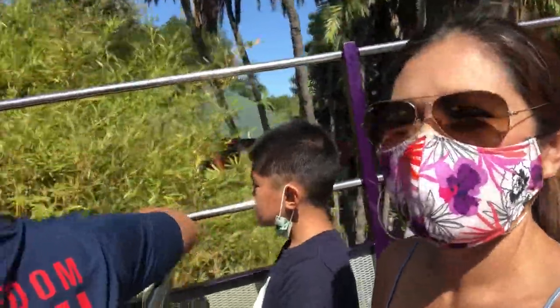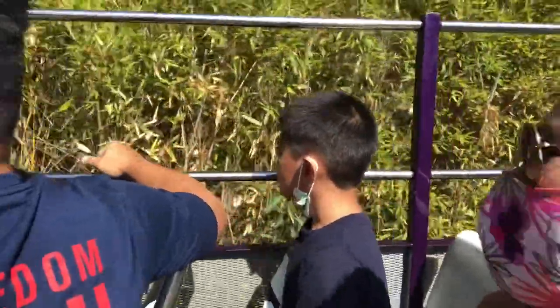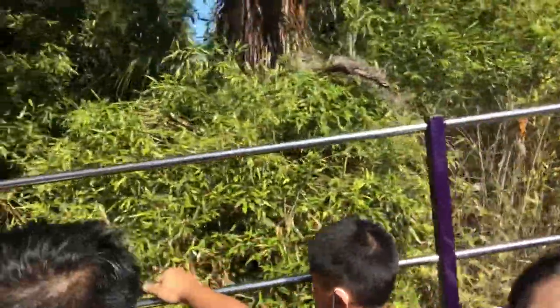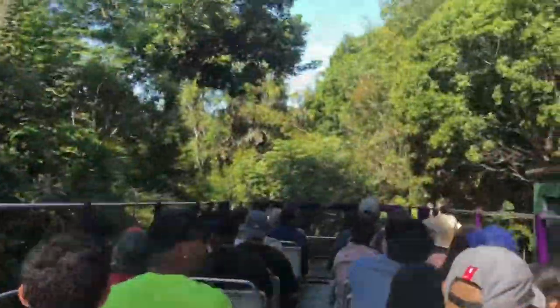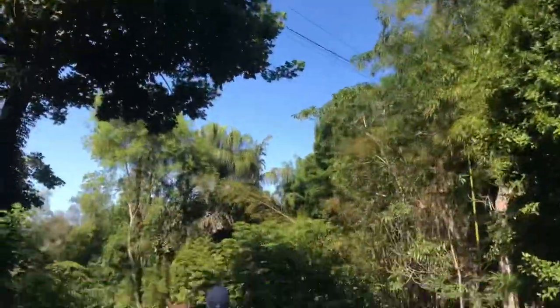As we head down into our Asian rainforest, you're going to notice we are a wide bus on a narrow road. So please keep those hands, arms, legs, feet, and heads inside the bus. If at any time you would like to stand up to get a better look at an animal, as you can see, we are already traversing a hilly and curvy terrain.